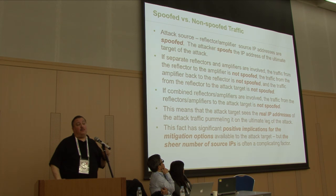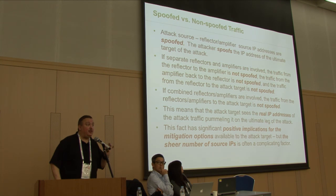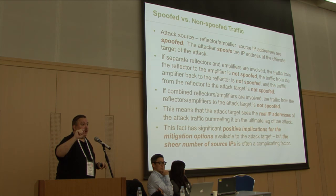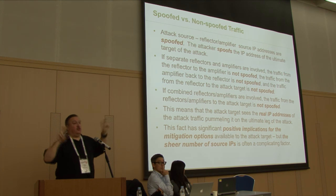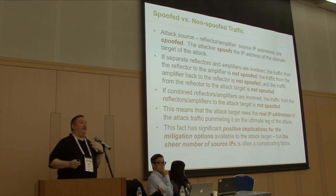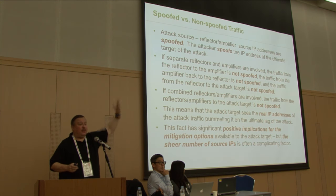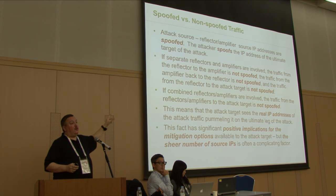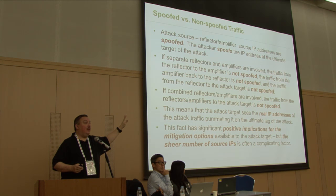Now, spoofed traffic is what makes these attacks possible, but it's actually very important to understand that the only spoofed traffic involved is the relatively small traffic volume on the leg of the attacker to the reflector amplifier. When the reflector amplifier answers back to the unsuspecting target, that traffic that is sent to the target is not spoofed. So if NTP is being abused, a bunch of abusable NTP servers, when the target is looking at all of this traffic that's being sourced from UDP 123 that's pummeling him and choking his links, the IP addresses for the NTP 123 packets that he's seeing are real.